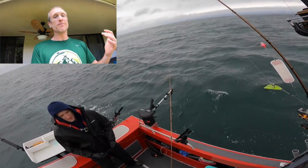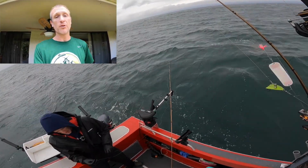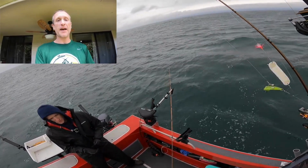Here we are, lost another chinook, which was just like, that was the last one we hooked of the day. I was like, are you serious? Two for 6, 2 for 7? Like, come on, we gotta be better than that.